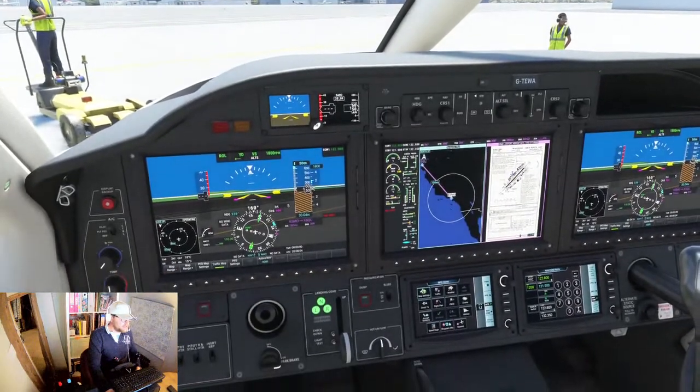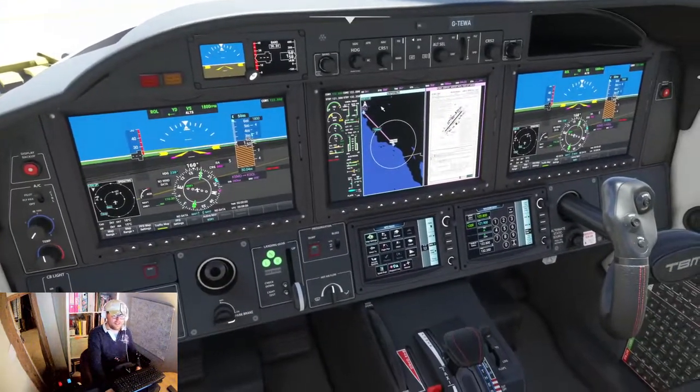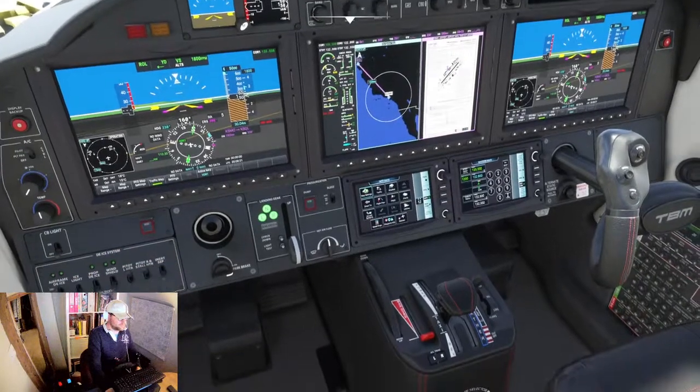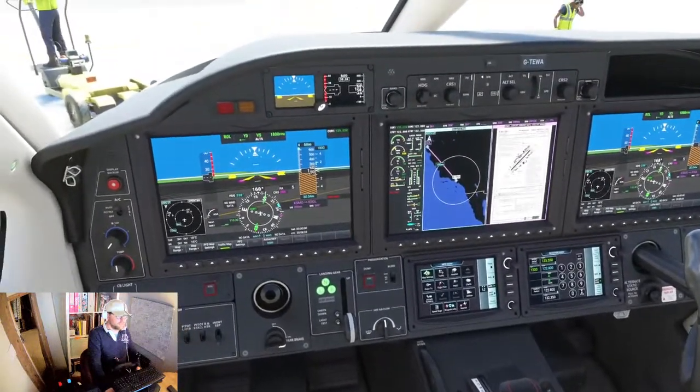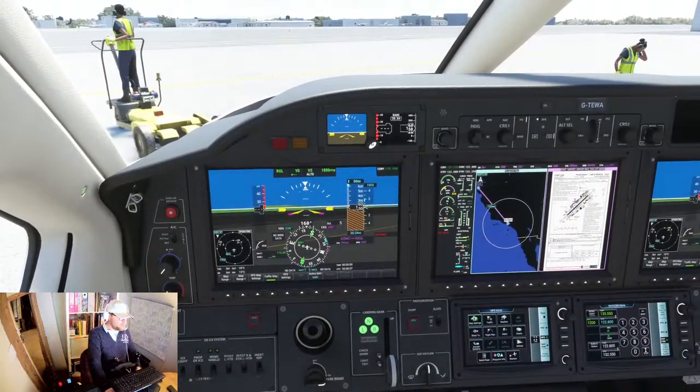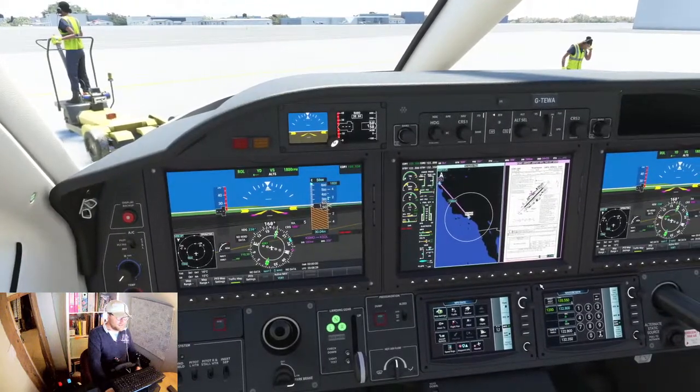And I think what I ought to do now is tune in to Los Angeles Center and get ourselves a clearance to fly VFR up the coast. So 135.550 is the frequency. And we'll call them shortly once we hear a gap in the transmissions.